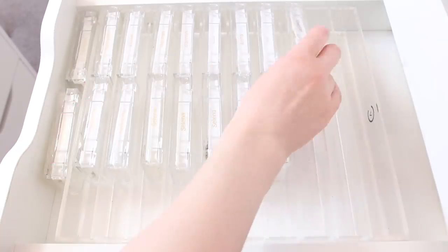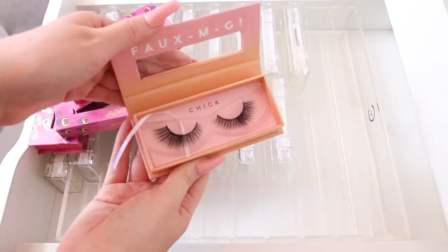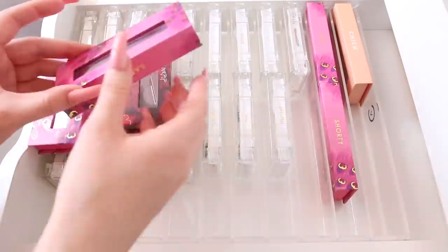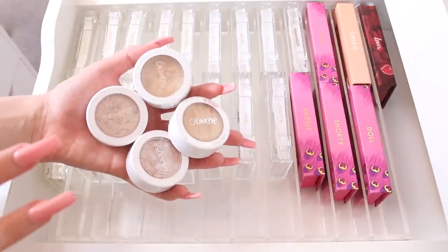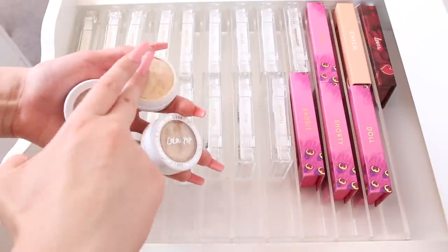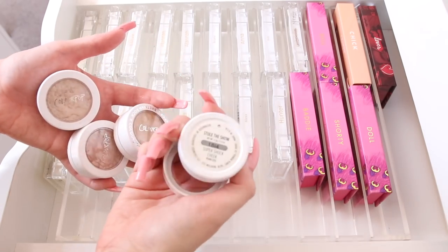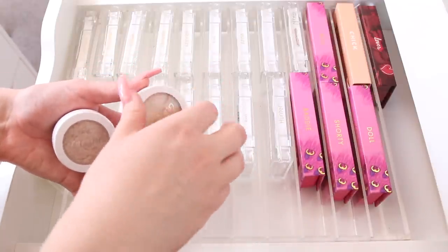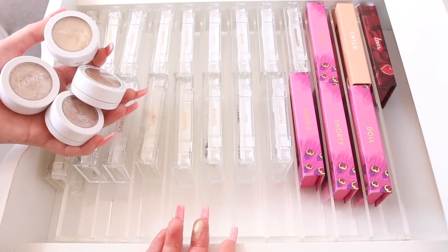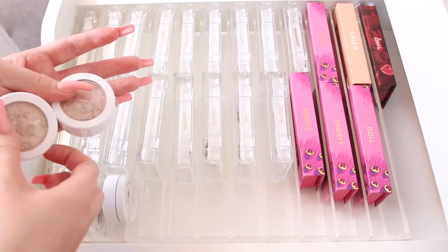I feel like ColourPop's lashes aren't talked about enough. They are really pretty and I'm excited to be adding these to my collection as well. I have some more ColourPop Super Shock highlighters in here. I really, really love them. They are so reflective. This one's in the shade Stole the Show. And I know that I now have space in my highlighter drawer, but I just think it would be such a waste to waste all of this empty space. So I think that I'll just keep them in here.